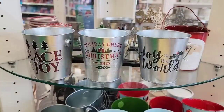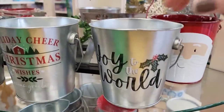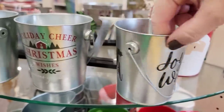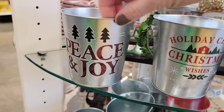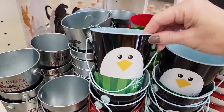Enjoy! All right, we're going to start off with some of these adorable Christmas pails. They do have handles. These are about 4 inches by 4 inches. These will be so cute to put some berries in, some greenery, put some little Christmas bulbs in there.